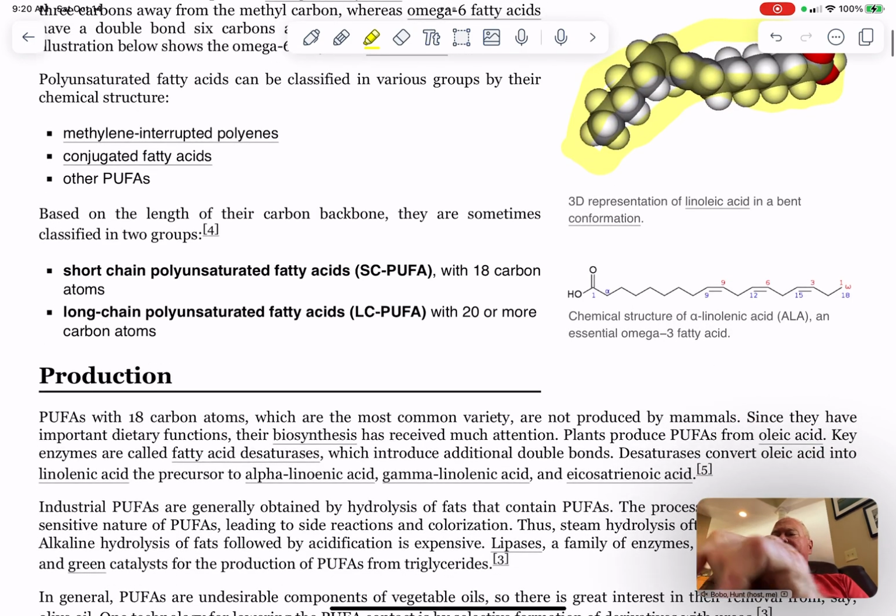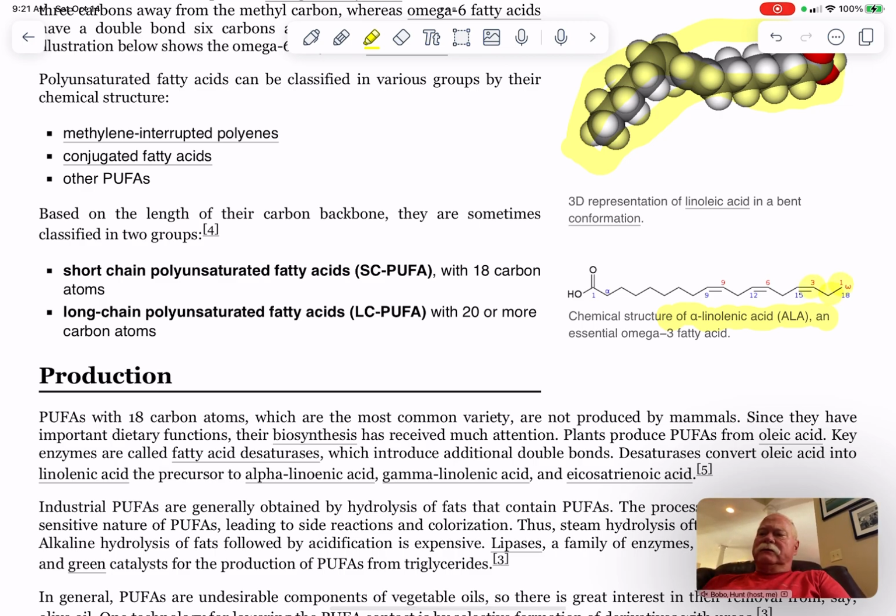Then we have alpha linolenic acid down here, which is another of the 2 essential fatty acids, and it is an omega-3 fatty acid. There's 1, 2, 3. There's a huge literature on the benefits of omega-3 fatty acids over the excess of the omega-6 fatty acids. But there are always exceptions to the rule. You have to have some omega-6 fatty acids.